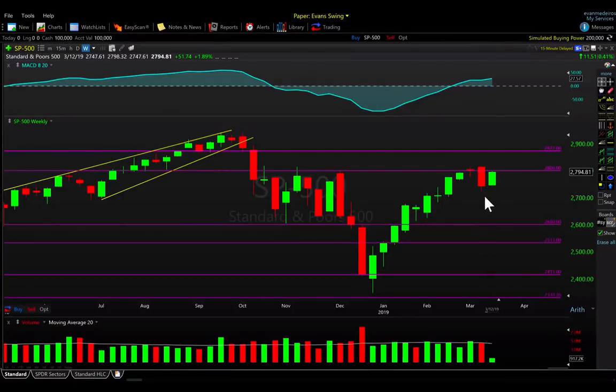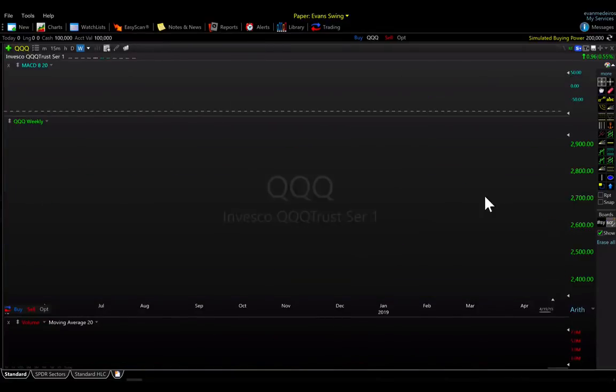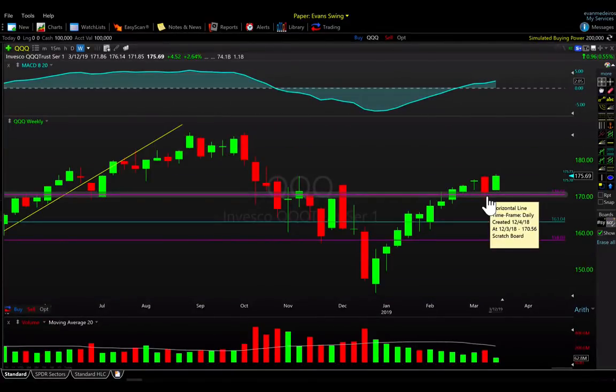But so long as we grapple around these levels, maybe it's time where we just kind of want to sit back, let the two-way trading play itself out, and wait for the market to make a more definitive resolve here. I think that's a totally reasonable, sound approach to thinking about this market right here. But we do want to keep in mind though that when we look at something like the Qs here, they are actually very interesting because they have broken out now and started to take out last week's highs.